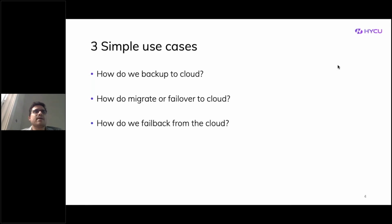And the third use case is, how do we truly promote a hybrid cloud environment? For instance, if you wanted to move your workloads from the cloud back to your on-prem environment and achieve true hybrid cloud mobility of your business critical workloads, is that even possible? That is something that we'll be looking into in our current session. So these are the three major use cases.